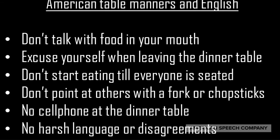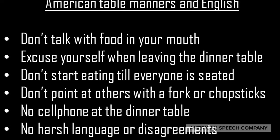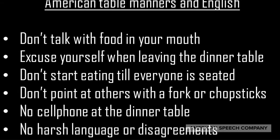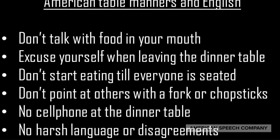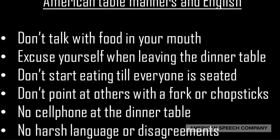Don't talk with food in your mouth. Excuse yourself when leaving the dinner table. Don't start eating till everyone is seated. Don't make a point by pointing a fork or a chopstick at another person. Don't use your cell phone at the dinner table, and avoid harsh language or disagreements.